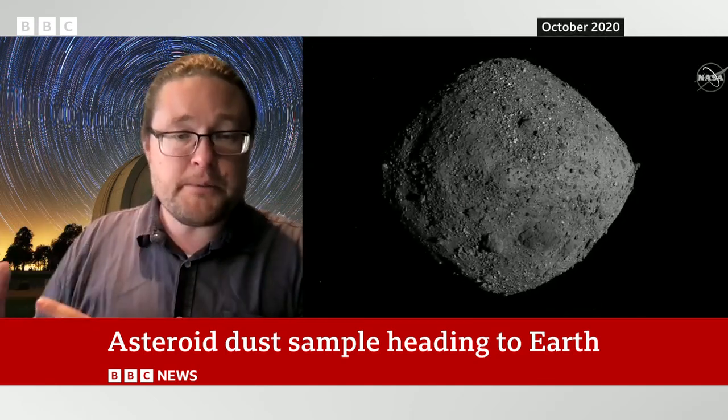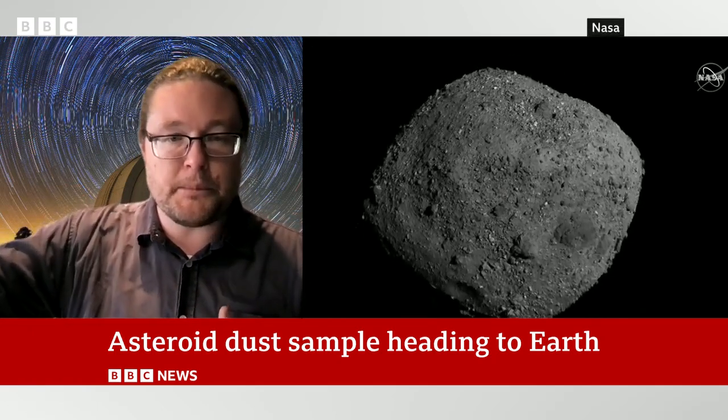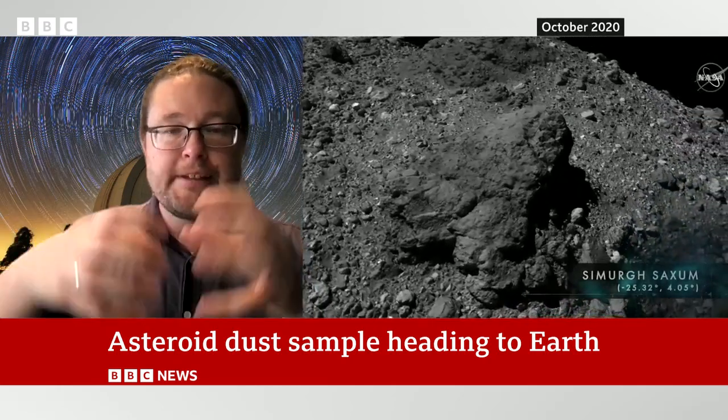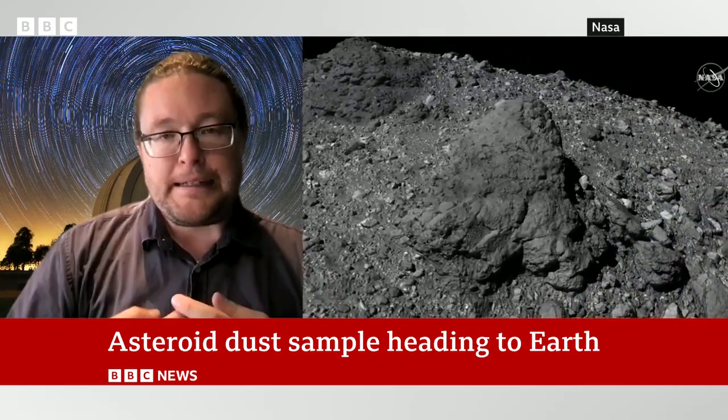So this probe, Osiris-Rex, left the Earth, traveled this huge distance, nearly 2 billion kilometers, and reached the asteroid Bennu. Now, its goal was to go down to the surface, and then it had this little hose that essentially puffed and vacuumed up the samples.